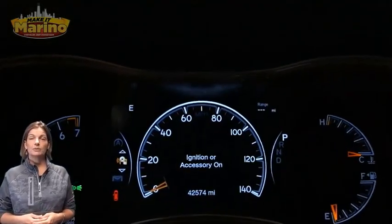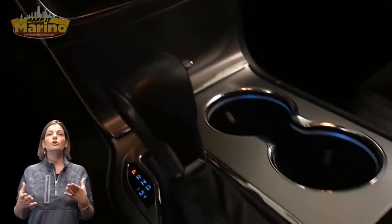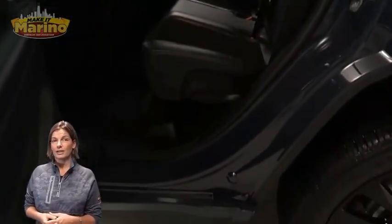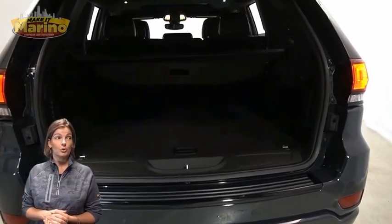8.4-inch touchscreen display, navigation, rear backup camera, dual zone temperature control, remote start system, split folding rear seats, power sunroof, power liftgate, 3.6-liter V6 engine, and so much more.